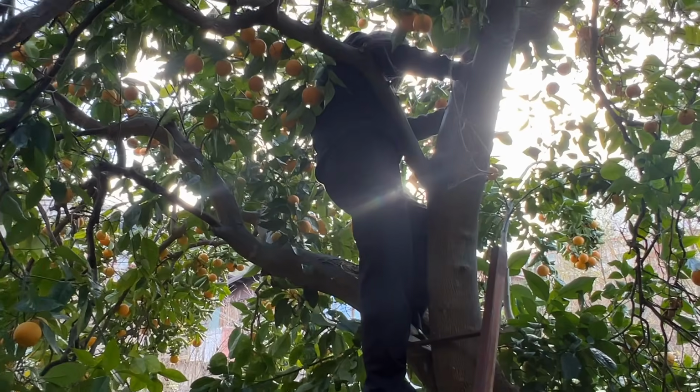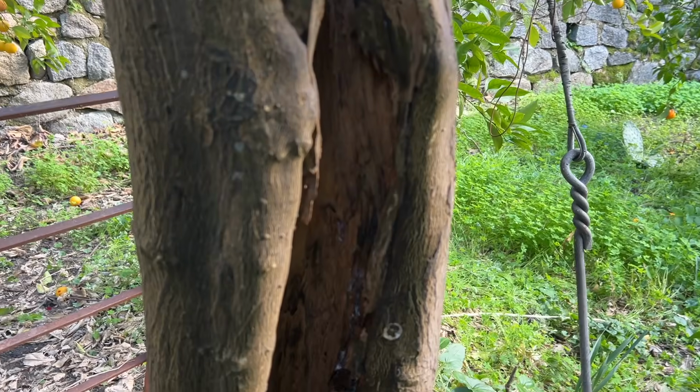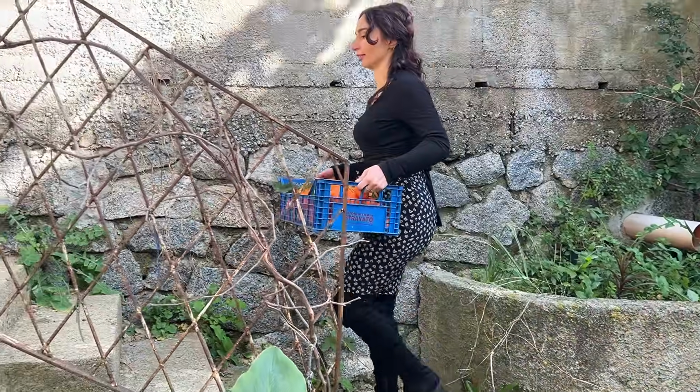Amaro! In Calabria, we live a life very connected to nature, especially in small villages. And here my mom was showing me the strength of this tree because this tree is actually very sick.